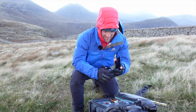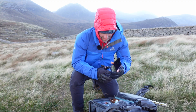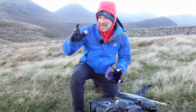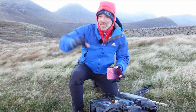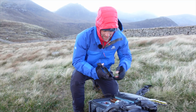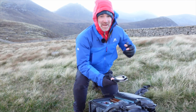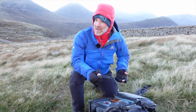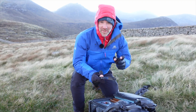So I've decided now, this scene is changing so quickly, I decided to swing back around, try and get a composition to shoot back into the sun. Some really lovely shafts of light, but I just need the sun to come out again. As you can see, the sky is just starting to fill over with cloud just out of nowhere, so yeah, this could look rather epic.